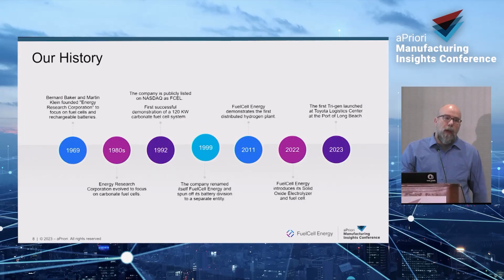Just a real quick background on our history. We have been around for a while. We started out as an energy research company, mainly looking at batteries and fuel cells. As we fast forward into the 2000s, we demonstrated our first distributed hydrogen plant, which is important because we just recently demonstrated our first commercial product, which is in the 2023 bubble there. We've also, last year, we introduced our solid oxide electrolyzer and fuel cell products. So that goes back to the storage and reuse of hydrogen as a way to store energy and then utilize that energy later through a solid oxide fuel cell.